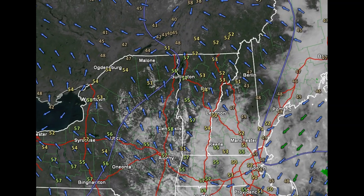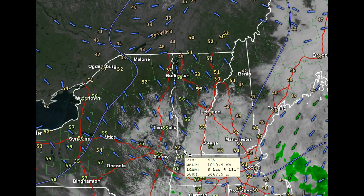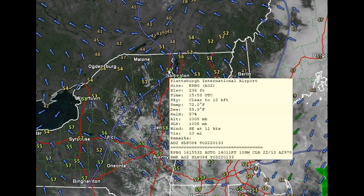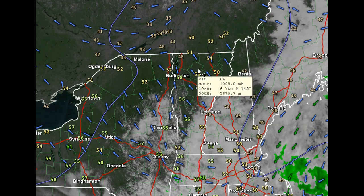And just to end on this note here, looking at the current dew point temperatures, we have that moisture coming in from the ocean, and it's banking up against the eastern slopes of the Green Mountains and kind of sneaking into northern Vermont. But these areas of northern Vermont will see probably the best weather today, and with that, a decent amount of sunshine going through the end of Sunday.